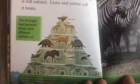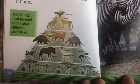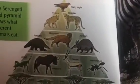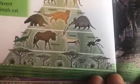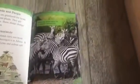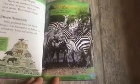This Serengeti food pyramid shows what different animals eat. So the tawny eagle, hyenas, and cheetahs will eat mongooses, aardvarks, and pangolins. And those eat gazelles, wildebeests, locusts, and harvester ants. And those eat the trees and the grasses. Almost 1 million zebras live in Serengeti National Park. 1 million. That's a lot.